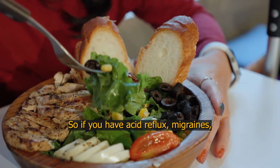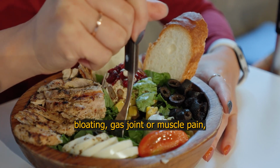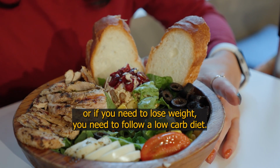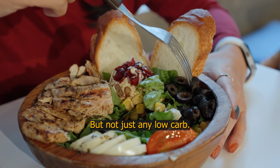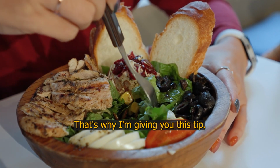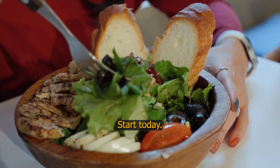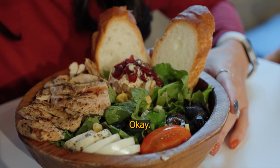So if you have acid reflux, migraines, bloating, gas, joint or muscle pain, and also have been diagnosed with fatty liver, insulin resistance, or diabetes, or if you need to lose weight, you need to follow a low-carb diet. But not just any low-carb, you also need it to be anti-inflammatory. That's why I'm giving you this tip. Combine both into an anti-inflammatory low-carb diet. Start today. Make your shopping list and begin so you can reduce all these symptoms, okay?